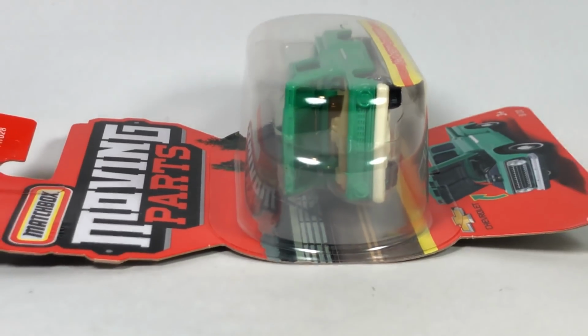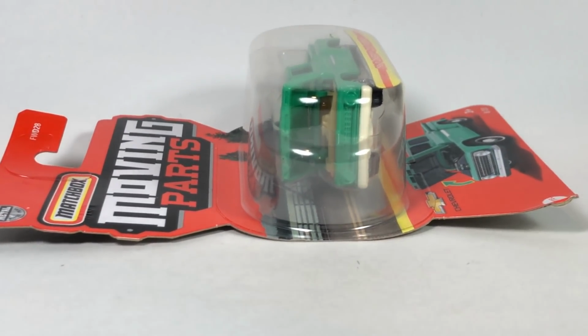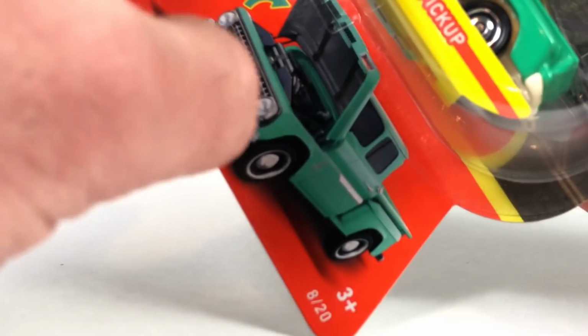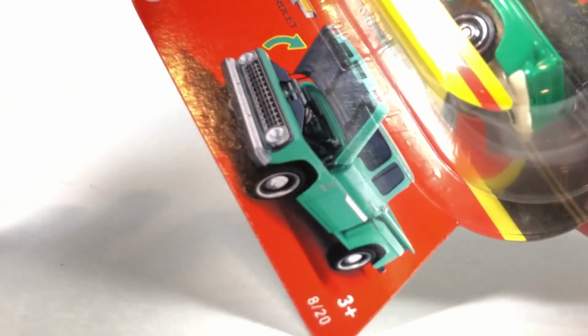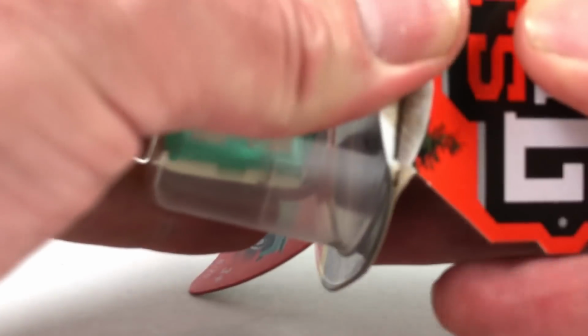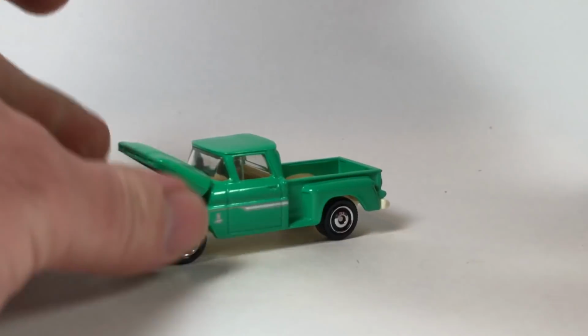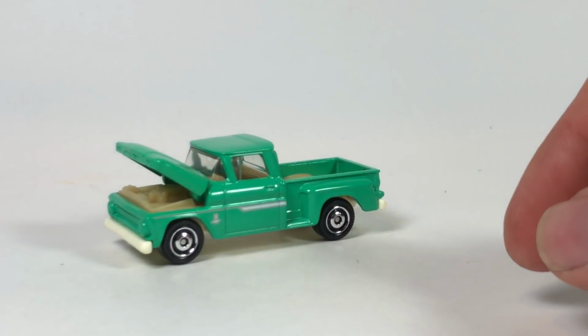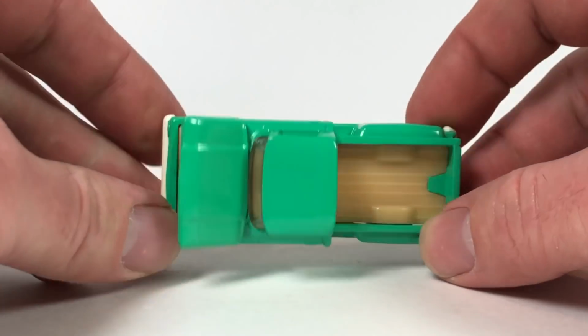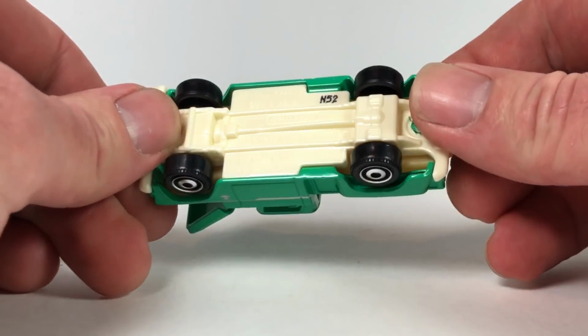All right, so there's that one. And let's see here. Let's do Matchbox moving parts. Now, these are the basic moving parts releases. So they do not have rubber tires. They're plastic base. I think all the moving parts are plastic base anyhow. This one has plastic tires. These are like, what, $2.50 or something like that, $3 at Walmart. It's a pretty good price point, I think, for these Matchbox cars, and I think they do a good job on them. So here's your pickup truck.